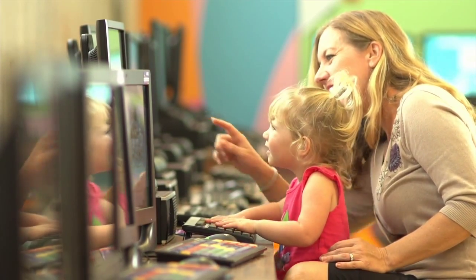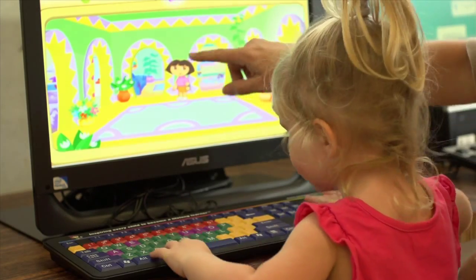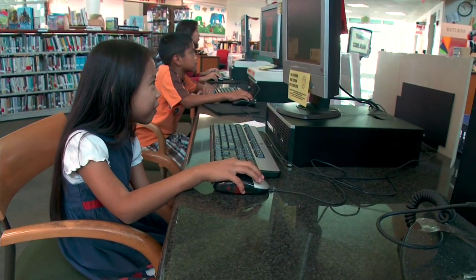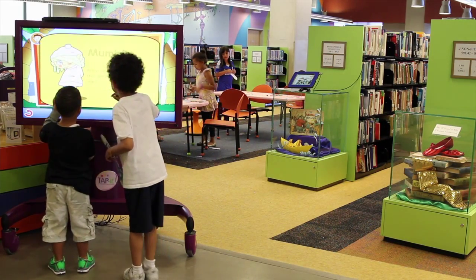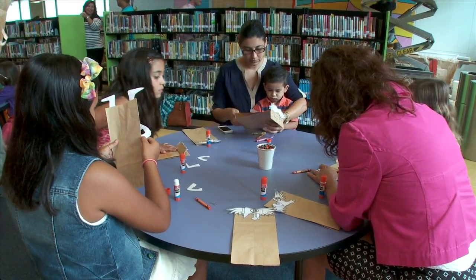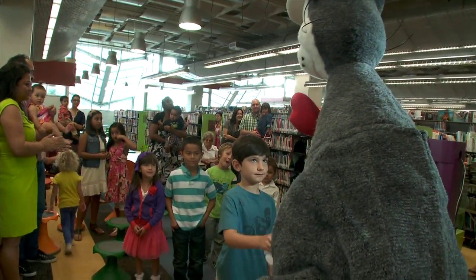No one learns technology faster than young kids, and the early literacy stations in the children's library will take advantage of that. With dozens of educational software programs for kids from 2 to 8 years old, and lots of computers of all sizes, and space for programs, story time, crafts, music, games, and reading programs.